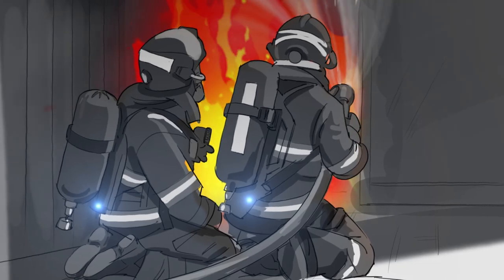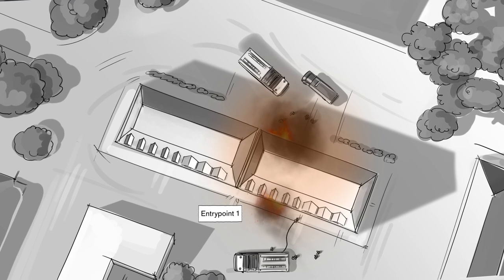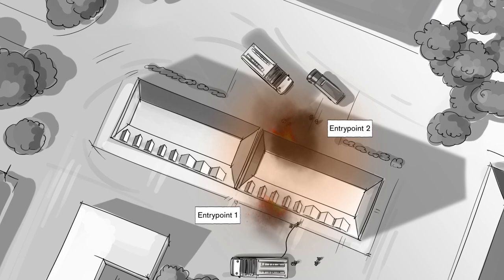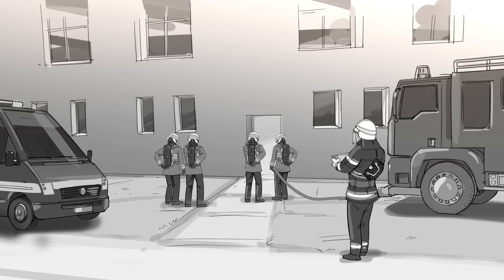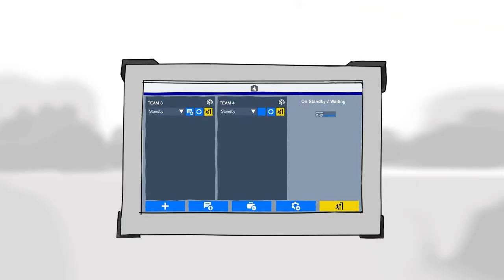But what happens when a fire spreads unexpectedly? In this case, another fire engine is called to the scene to enter the building from the other side. This second entrance cannot be seen from the initial entry control point. Therefore, a second entry control point is established. Here as well, the registration is done automatically.